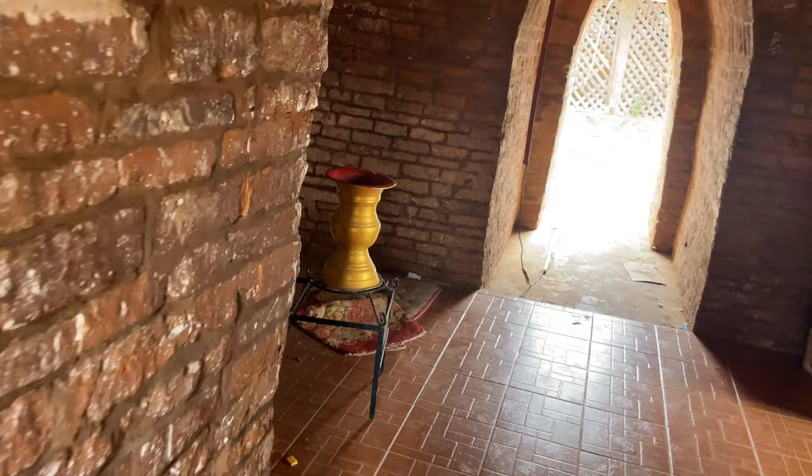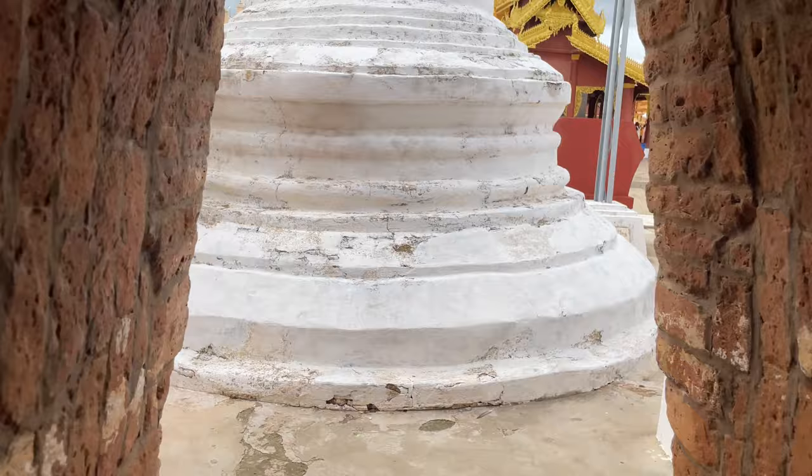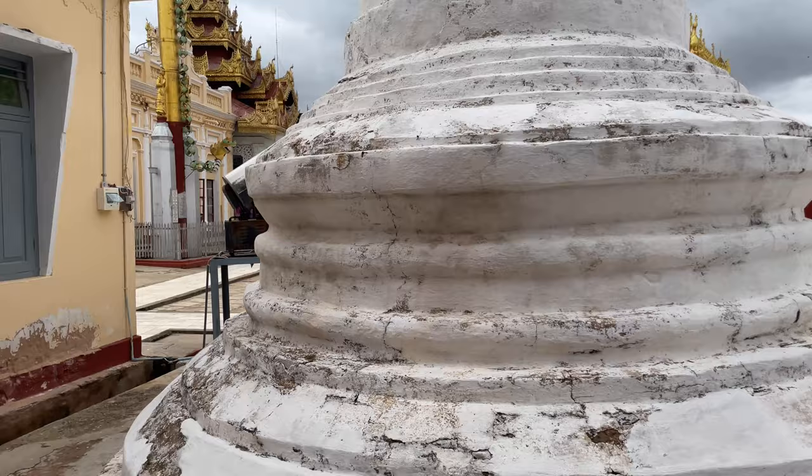Oh, we have another little seated Buddha. It has the little cove there. You can see how this chedi is constructed. Yeah, it's pretty neat. And then we have another little bell-shaped chedi. Another look at this fantastic temple.